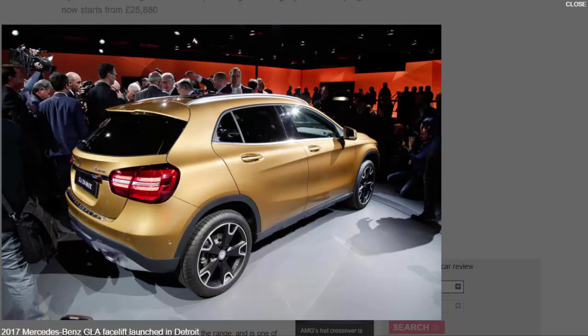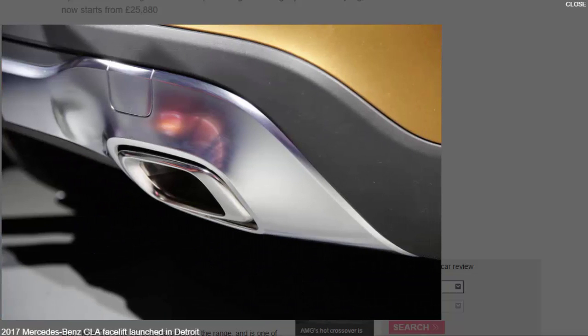Added to the car's engine range is a 220 petrol unit that produces 181 bhp and 221 pounds-foot of torque. It comes exclusively with 4MATIC four-wheel drive and slots between the two existing petrol units, the 154 bhp 200 and 211 bhp 250, which remain unchanged in the facelift car. The diesel lineup is the same as before and contains 200d and 220d 4MATIC options with 134 bhp and 175 bhp respectively, and up to 67.3 mpg on offer.